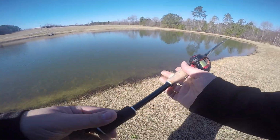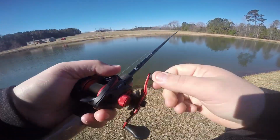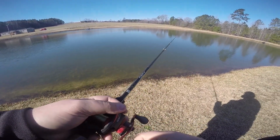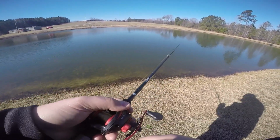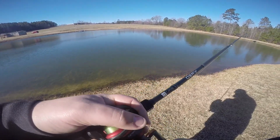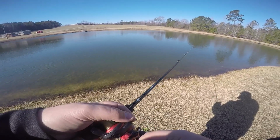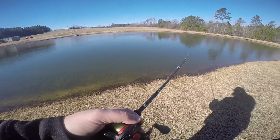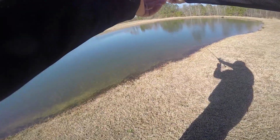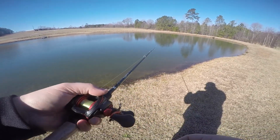So guys, when it comes to casting this rod, the rod does exceptionally well. Being that the rod is 7'3", it makes it very easy to cast out pretty far. And the rod tip is very sensitive. So when you have a good weighted line on here, it makes it really easy to cast, and really easy to feel the end of that line on the bottom. Being that it's rained a little bit, the water is sort of murky, but it's so easy to cast with this 7'3" rod.